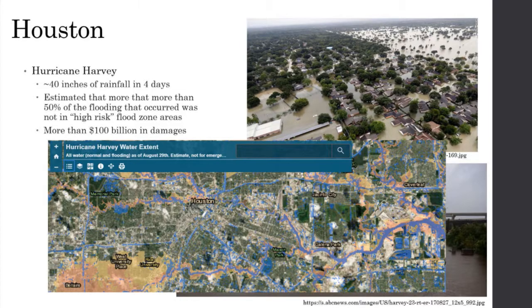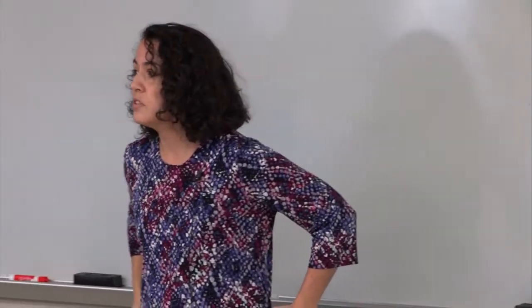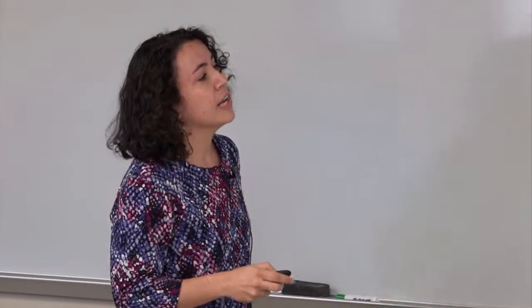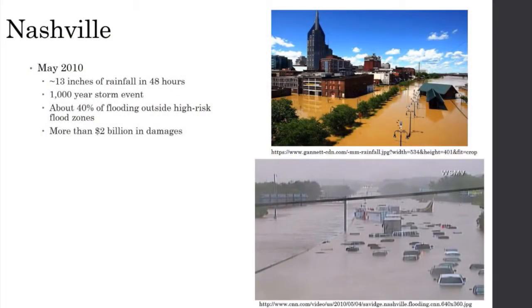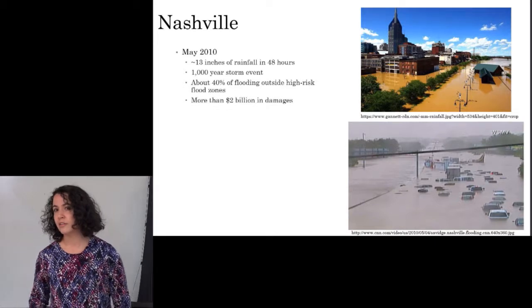Nashville, May 2010, got about 13 inches of rain in 48 hours. This is classified as a 1,000-year storm event. And again, we saw both river flooding and stream flooding, as well as flash flooding. So this picture is downtown, and the Cumberland River runs right here. The Cumberland River definitely was above flood stage, and it spilled out over, even with some levees here, into downtown. But this is just a highway, right?